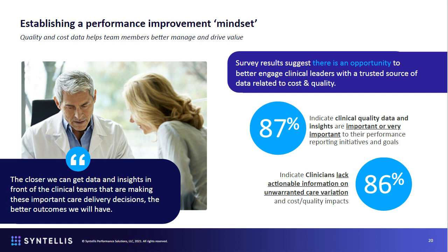And then to address that even further, Kaufman Hall, who's a partner of ours, in their 2020 cost transformation survey, when they asked if clinicians had access to actionable information to help them address clinical variation or other quality-related concerns or cost-related quality concerns, 86% said that they were lacking. So if we turn that around, that's only 14% that had access. So the desire for that data is there, but there's a lack in getting that information out. Organizations know that this clinical and quality data is important to drive decision-making and to reach performance targets, yet there's this challenge in getting that information out there.